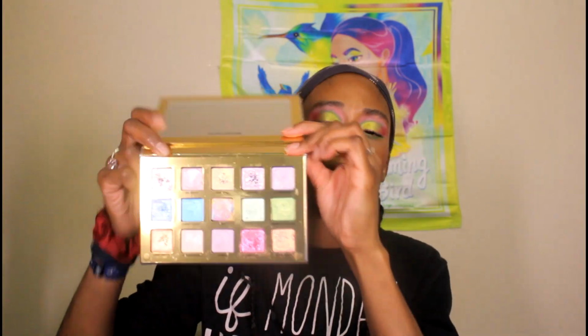And if you're a person who doesn't like to buy singles and have to make a palette of singles, this would be good for you. And if you really love pastels and you already have some mattes to put with it, not to mention you can use the inner corner shades, you can use this for a lot of different stuff.